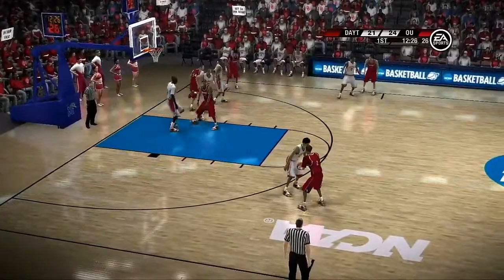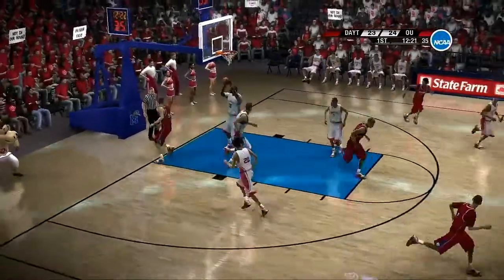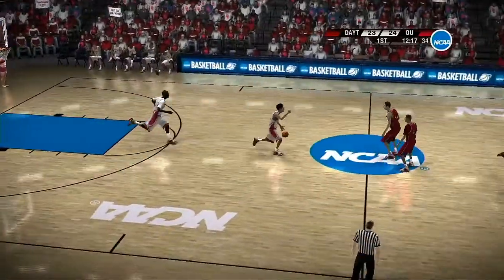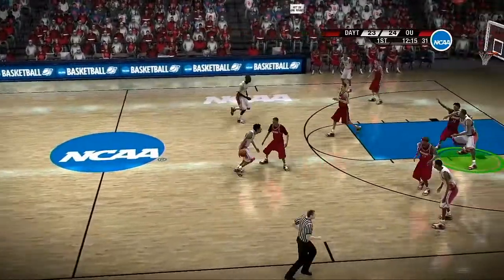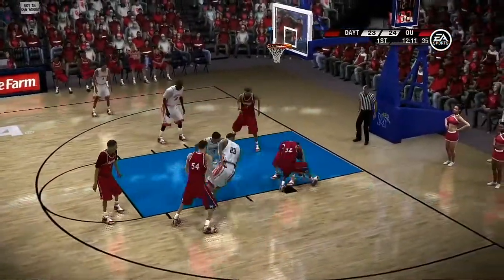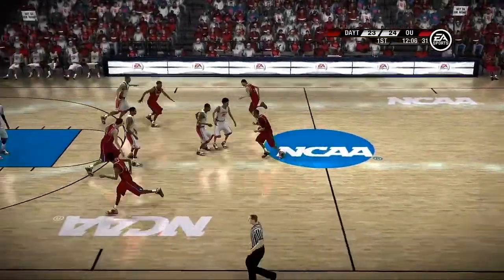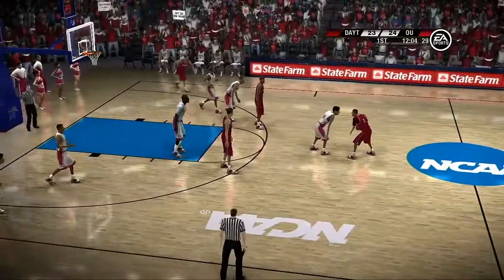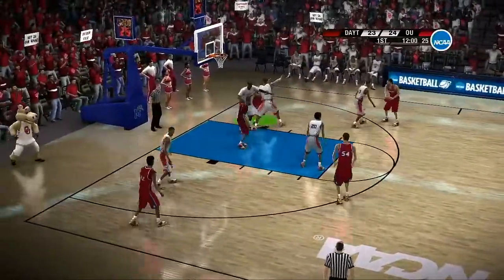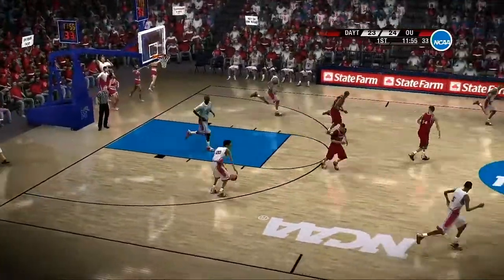They'd like to get it inside to the low block. Unable to so far. Nice job of packing it in defensively. Yeah, and really doing a great job packing it in, and a great job of anticipating that lateral pass. There appears to be a mismatch in the post. They need to get him the ball there. Number 33 steals the ball. There's the screen up on top. He attempts the trifecta. Off the rim and no good.